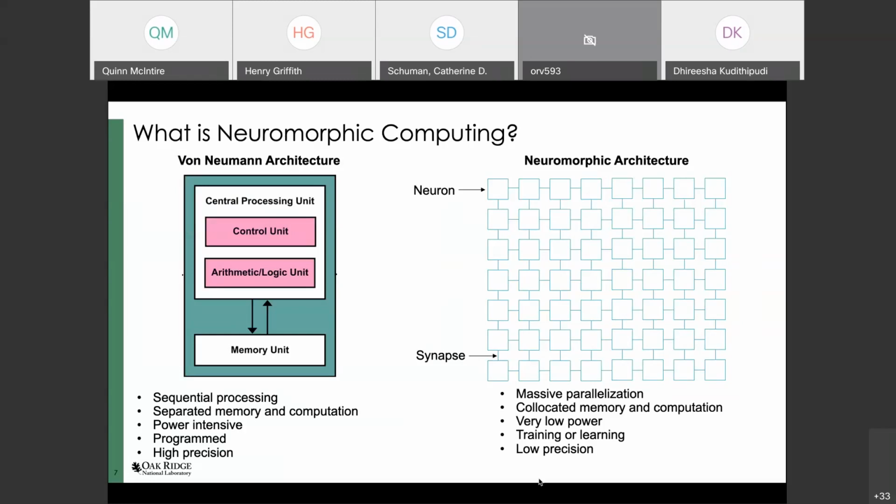The neuromorphic architecture is massively parallel. The neurons and the synapses are all operating in parallel in the system. It also has co-located memory and computation. Both the neurons and the synapses have a notion of memory and computation in the way that they operate. They tend to be very low power, as I mentioned before. They are event-driven systems. They only do work when there's work to be done, so they're very efficient. You tend to do training or learning with a neuromorphic architecture rather than programming them with instructions, and they tend to be relatively low precision.